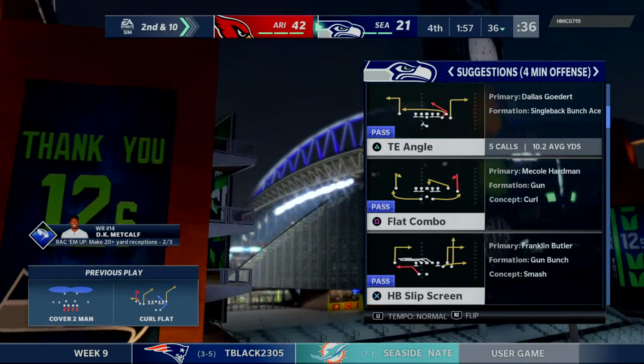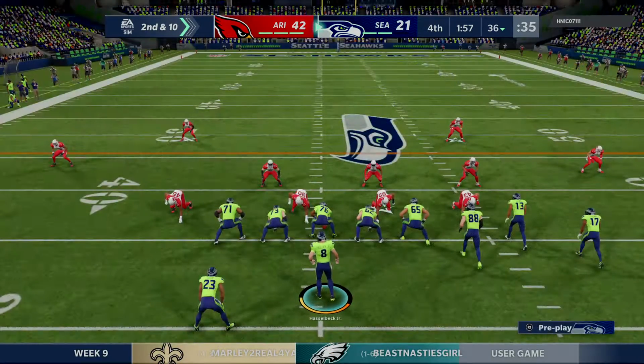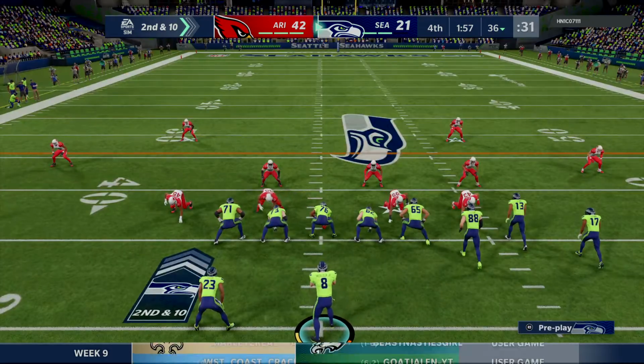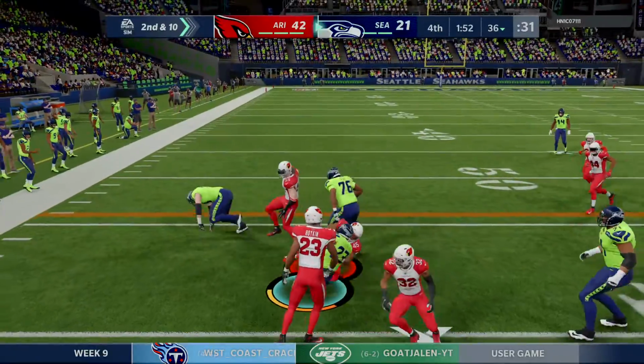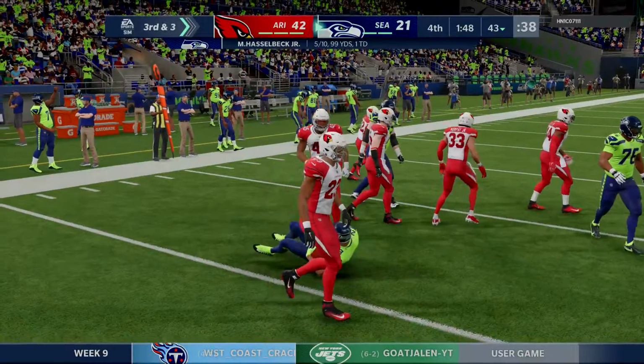Another incomplete pass there. What do you take from this game offensively? Well, you know it's tough to really analyze for them because it is a team game, right? And let's be honest, though. The defense did them no favors in this one at all. Offense actually moved the ball. So, bottom line, film session, defense is going to be a real tough one for them. Offense, they'll get a little bit of praise.